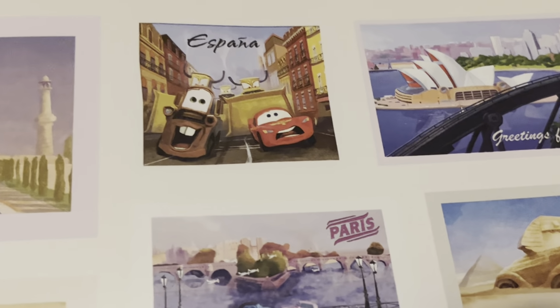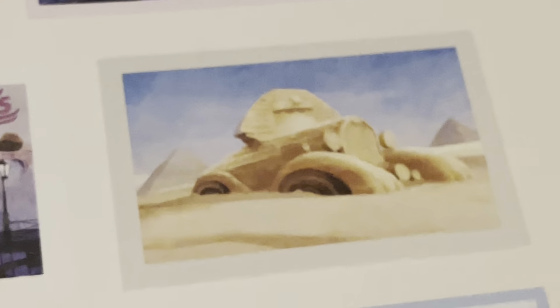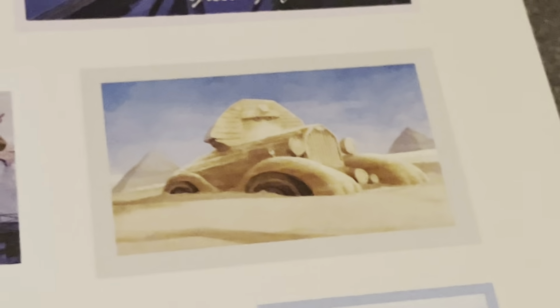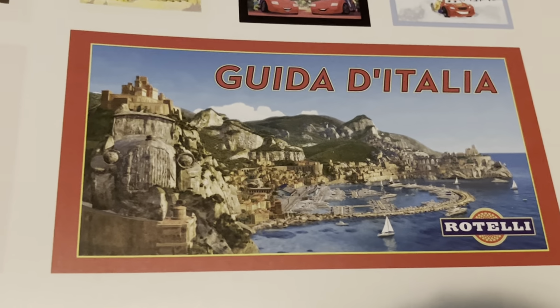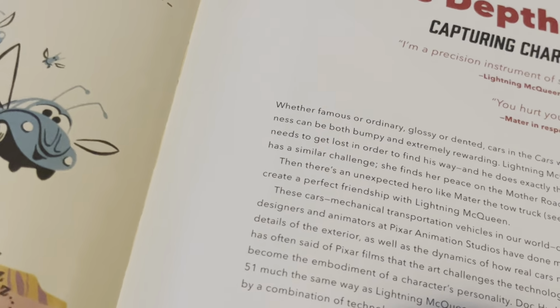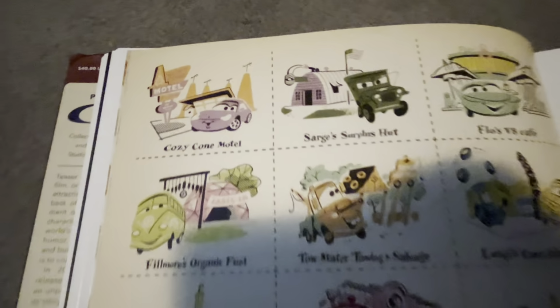Greetings from Sydney. I'm going to assume that's Barcelona or Madrid, wherever the ball run happens. You got Paris. There's a Sphinx car. There is Vitaly Petrov. You have two German waitresses. There's the Sphinx again. I don't think it focused the first time. You've got Rotelli, a Porta Corsa postcard. And once again, you end off with all the Radiator Springs townies in their respective buildings.